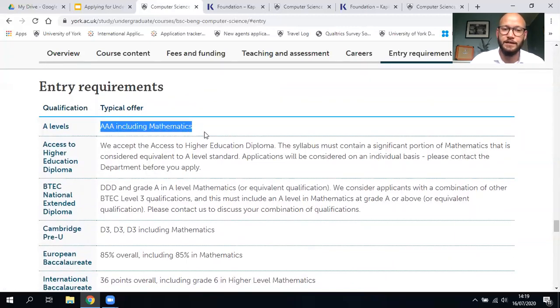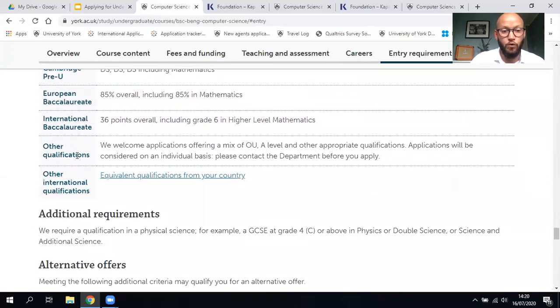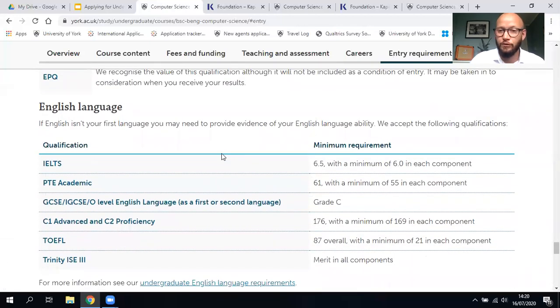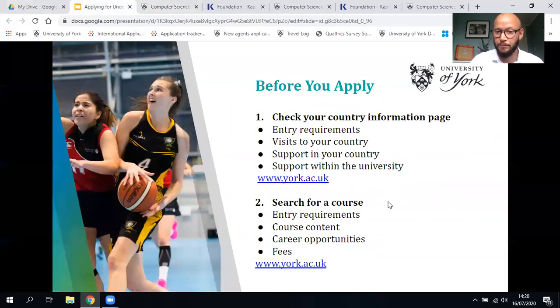And here we can see it's 3 A's at A level, including mathematics. It also lists other equivalent qualifications. Further down, you can see the English language requirements. And as an international student, you will probably need an English language certificate. We prefer IELTS, and we require 6.5 with a minimum of 6 in each component for many of our courses, though it does differ depending on the course, so be sure to check that.